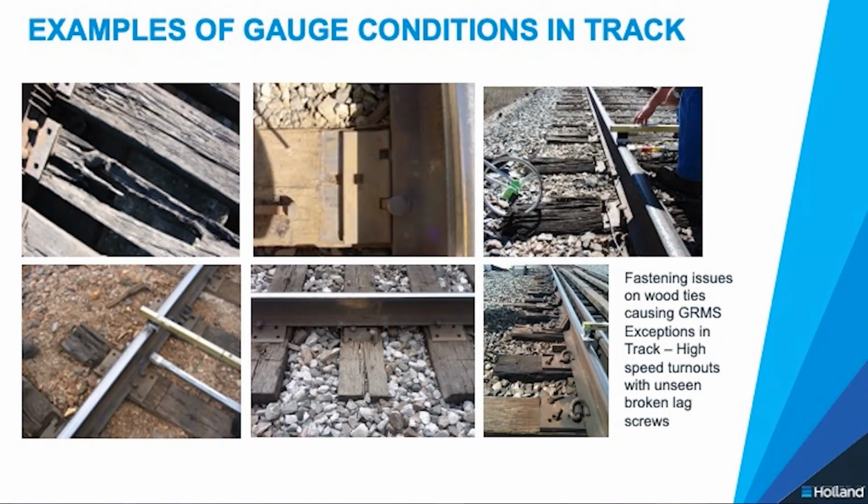Here I've included pictures of track gauge conditions that specifically are with fastening on wood ties that cause GRMS exceptions. Please note the picture here on the bottom right-hand corner. As you can see, this is a high-speed turnout with unseeable broken lag screws.